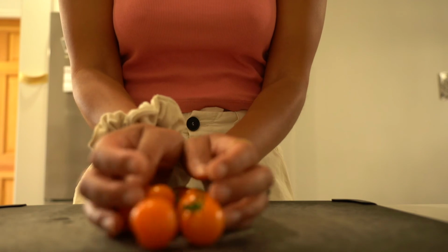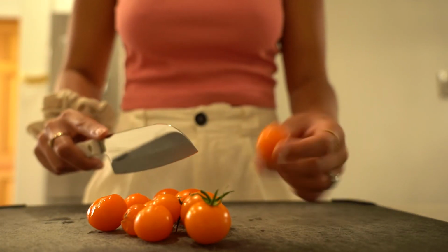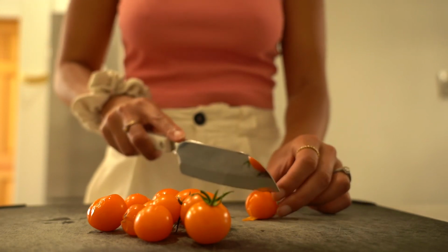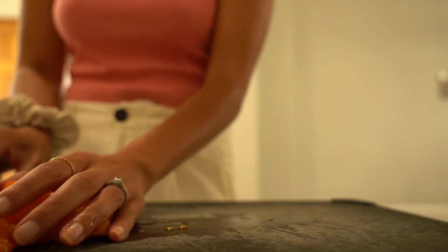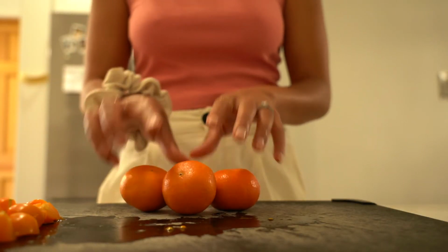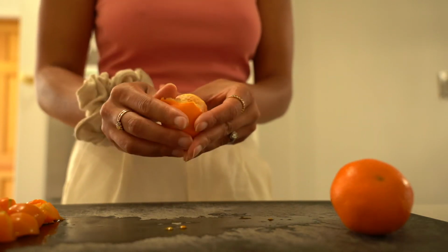Okay, so it is dinner time and I don't really have any energy left to cook with heat. And it's also very hot in this house. So for dinner, I'm making a quinoa salad. For this salad, I'm going to cut up some tomatoes that are from our garden. I'm also gonna peel some oranges. I feel like a salad really isn't a salad unless it has a fruit in it.